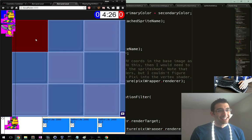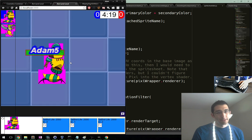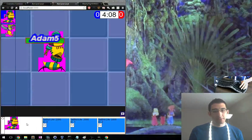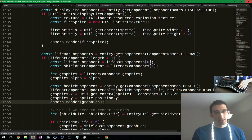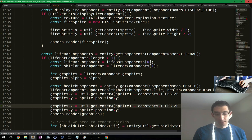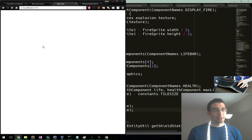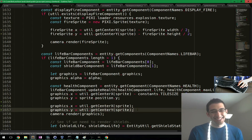Foo flame. I don't know what's going on there. And even the life bar is showing up in a weird spot. Get center X of the sprite minus tile size divided by 2. That can't be right. Let's try this. I'm just going to put it at the center X and Y. We already know that it's offset to the left for some reason. I just don't know why yet. Okay, that looks really bad.